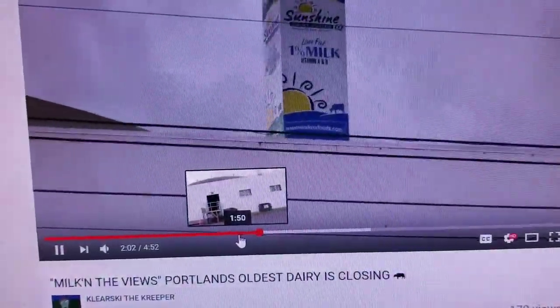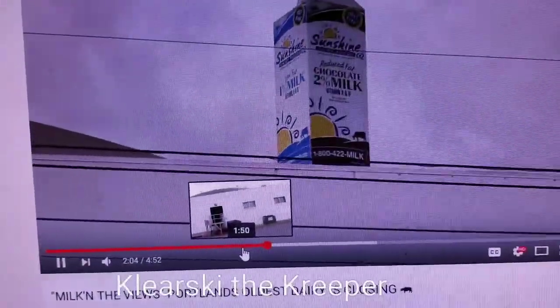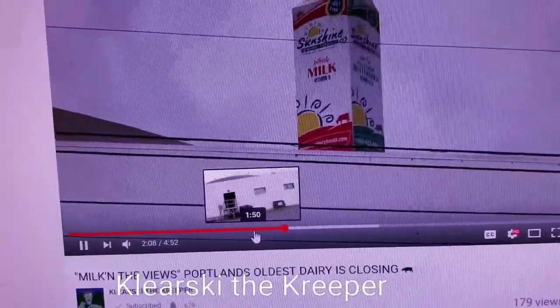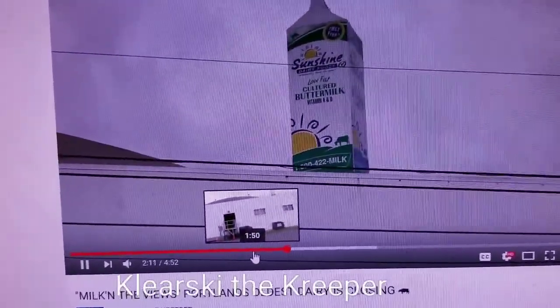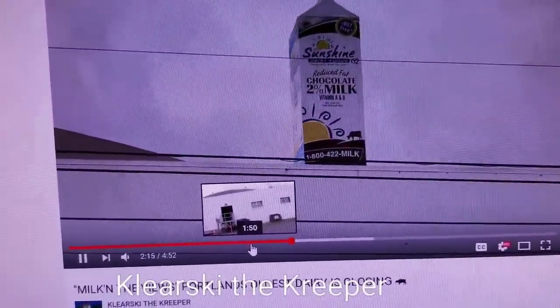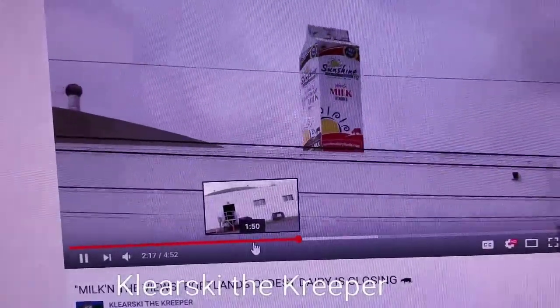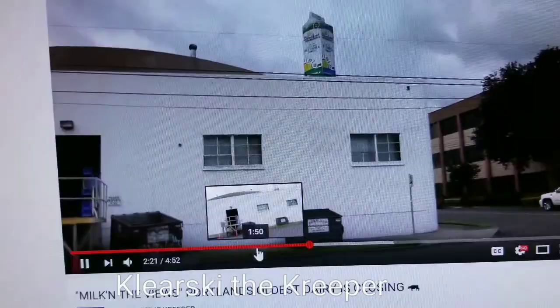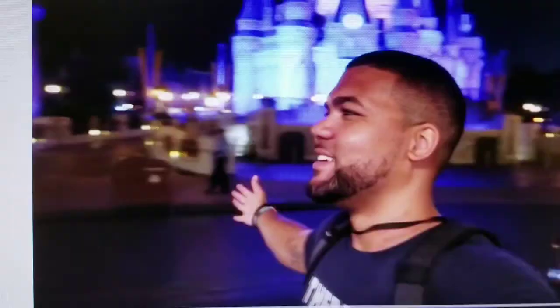on the roof here at Sunshine Dairy. We got the whole milk. We got the cultured buttermilk. We got the 1%. And of course, my favorite, chocolate milk. So yeah, it's pretty bad that this place has to close.